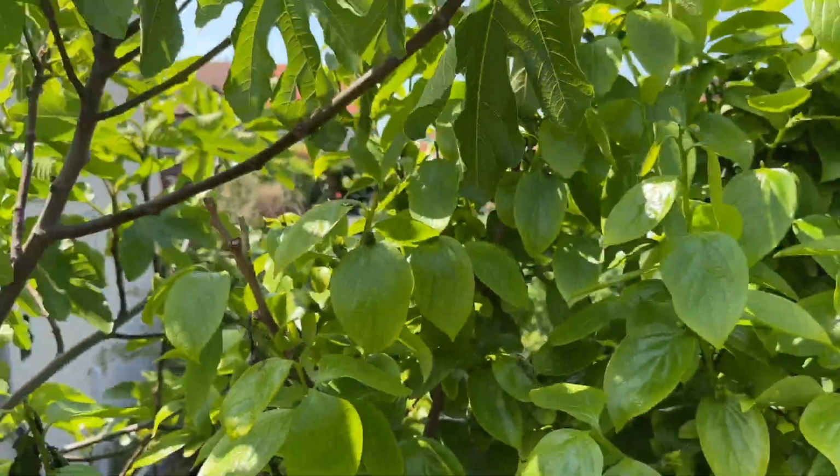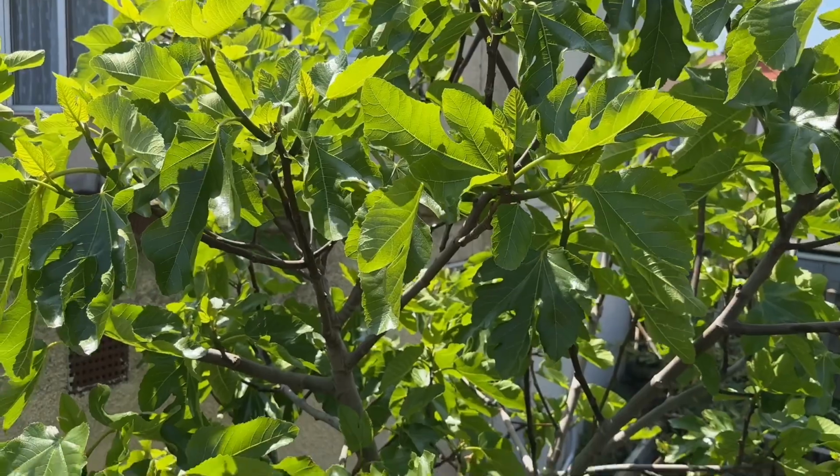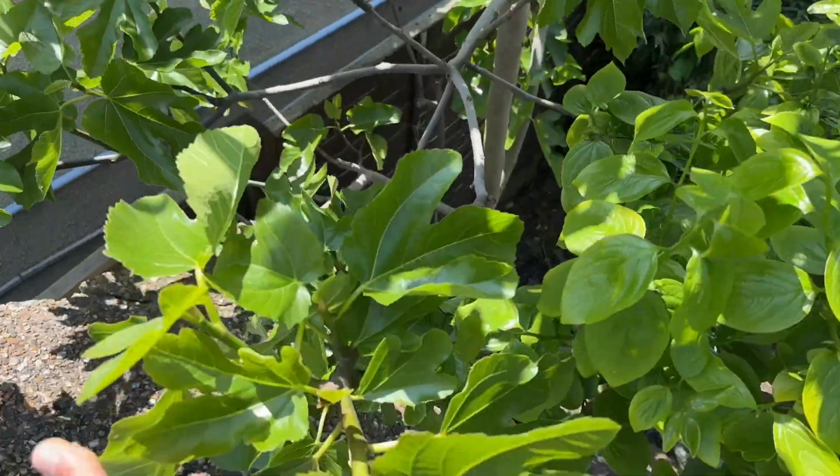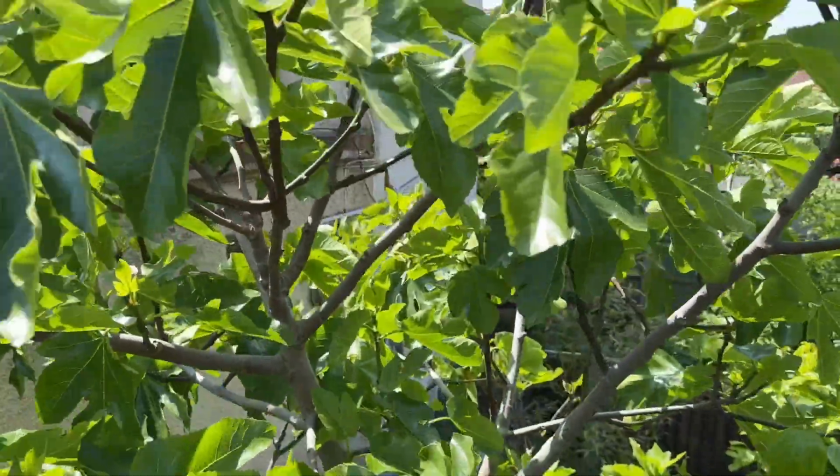There you go, guys. And over here is my very large Spanish Black. Lots of new growth, and hopefully we'll get some main crop figs.